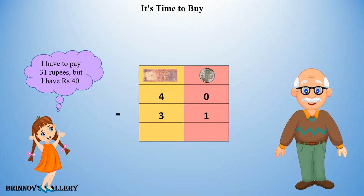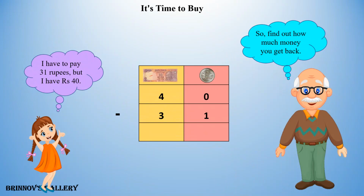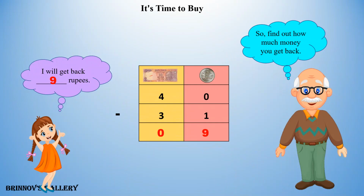I have to pay 31 rupees, but I have 40 rupees. So, find out how much money you get back. I will get back 9 rupees.